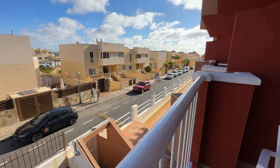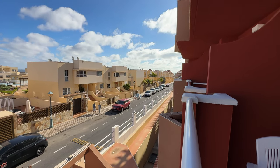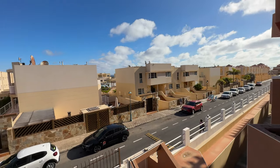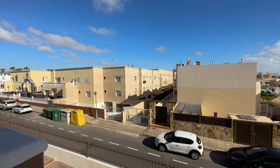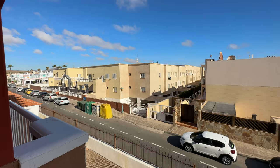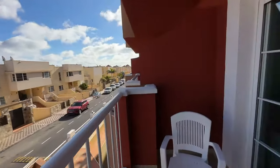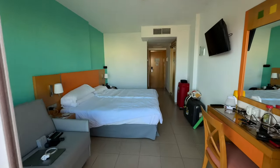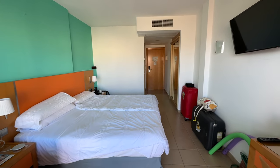So this is our view. Right at the bottom, you can just see the sea. It's a lovely quiet street. I've only had the one night here, but it was very, very quiet. And all spotlessly clean, I've got to say. So yes, very, very nice.